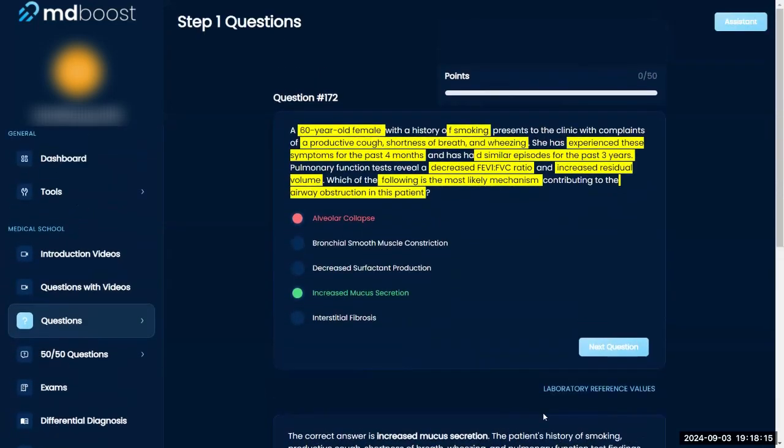Okay. I like how you worked through it from top to bottom. This is a very tricky question, because you yourself were looking for alveolar destruction. They put alveolar in there, but collapse is atelectasis, not COPD. So very close.